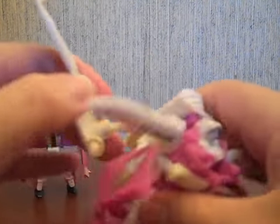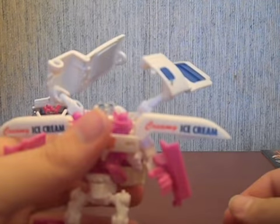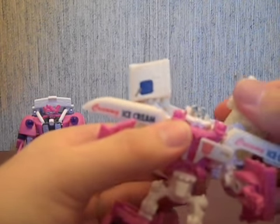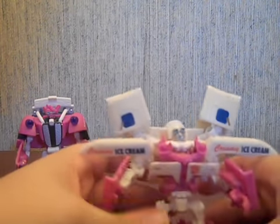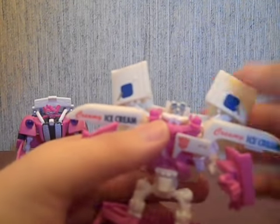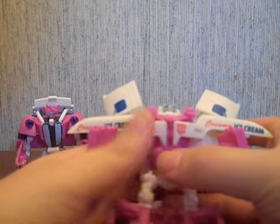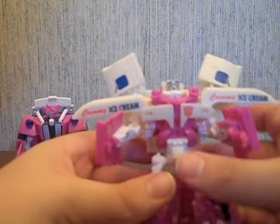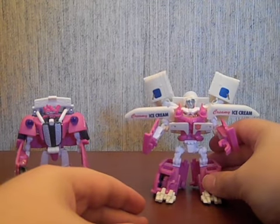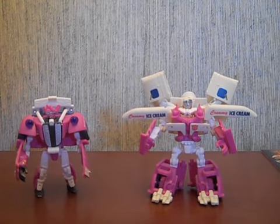These are the biggest pain in the ass I've ever seen in my life. I don't know what to do with them. Like, the instructions have them like this. So I guess you can do that, but it kind of gives them this weird wing-like thing that I don't particularly like. But whatever. So there's Mudflap, and there's Skids.